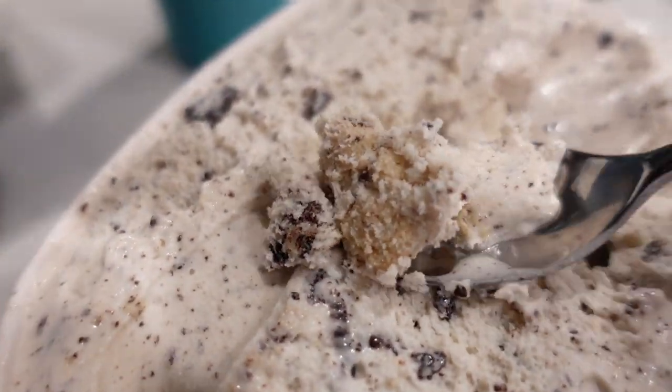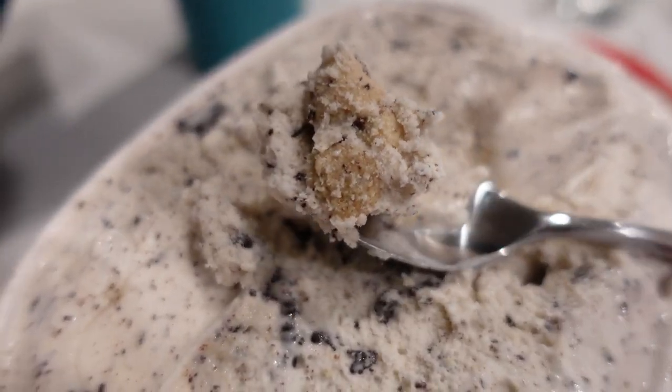Look at this big cookie dough. It makes me so happy. I love eating cookie dough.